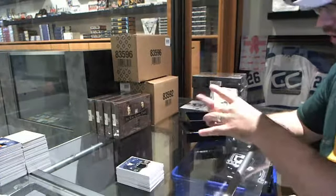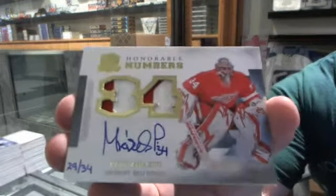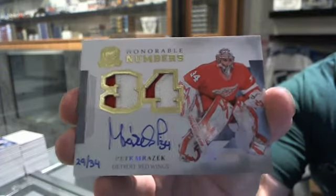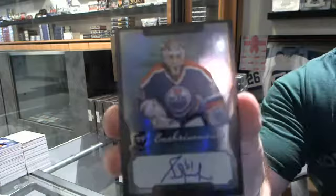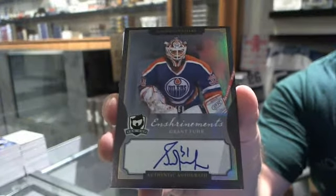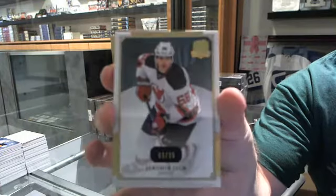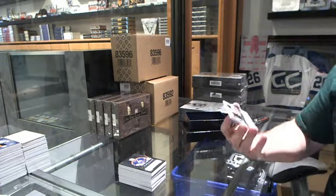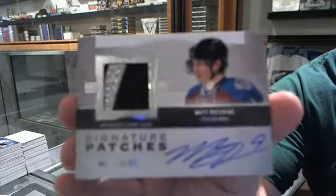We've got for the Red Wings, numbered to 34, Honorable Numbers, two-color patch auto, Petr Mrazek. Numbered to 34, Petr Mrazek. For the Edmonton Oilers, numbered to 60, Enshrinements autograph, Grant Fuhr. For the New Jersey Devils, we got a base gold numbered 25, Jaromir Jagr. And we've got for the Colorado Avalanche, number 99, three-color signature patches, Matt Duchene.